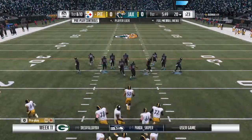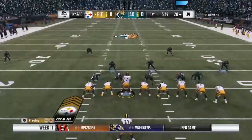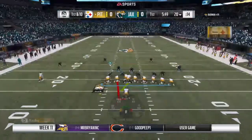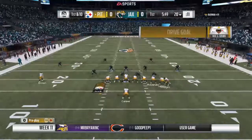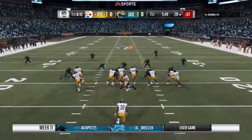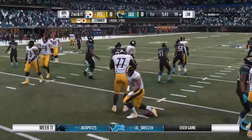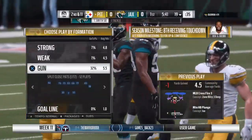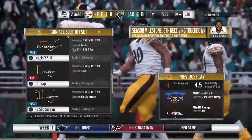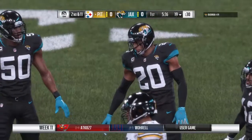Big Ben and the Steelers with a 1st and 10 at the 20. First carry for James Conner, and he is going to be stopped cold behind the line of scrimmage. It's a loss of a yard there, and now second down. He has elite instincts from his linebacker spot. He's able to diagnose the run and flies in like a missile to stop that one behind the line of scrimmage.